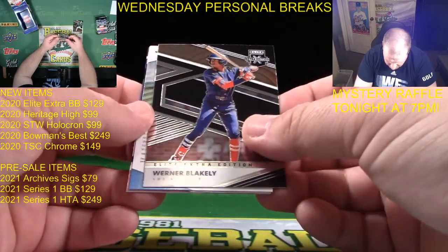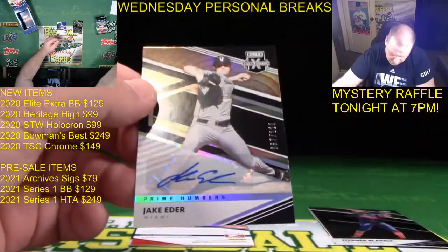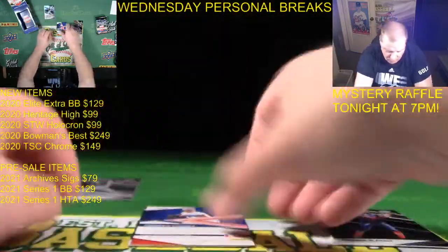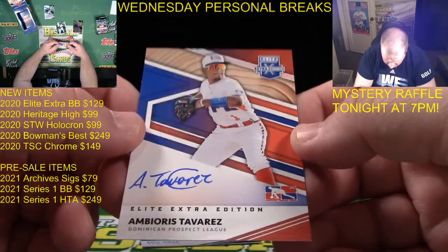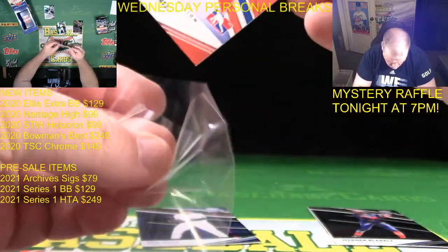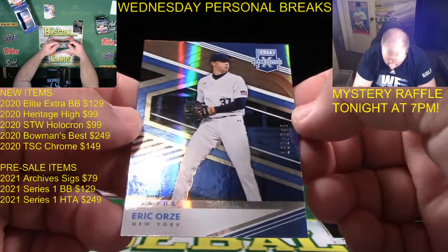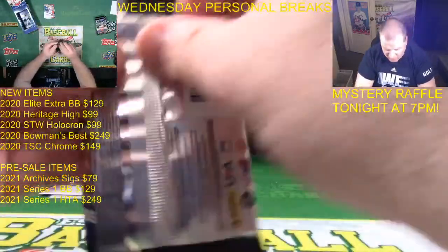Jeremy Wu Yelland, 999. Warner Blakely. Jake Etter, out of 220, is your first auto. I like that there are 10 hits in here. A lot of interesting stuff is going to come out of these boxes. Ambioris Tavares from the DPL, on-card auto here, not numbered. And out of 249, Eric Orzy. Your first pack.